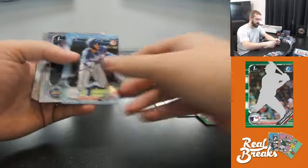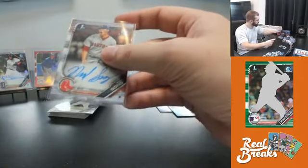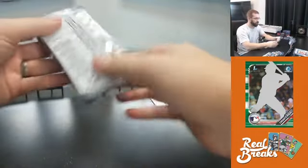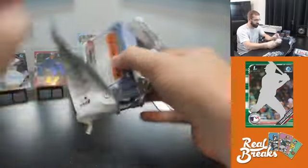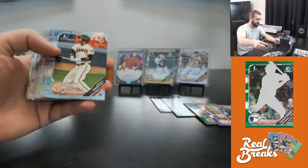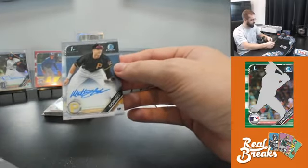Sky Blue Christian Santana out of 499. Noah Song, first Bowman, Red Sox going to Bruce. Anthony, that's just rude. That's just rude, man. So far, I've pulled three printing plates and he's pulled one. Sky Blue Armani Smith out of 499, Giants. And Matt Gorski, first Bowman, Pirates. More Pirates for Chris Abbey.